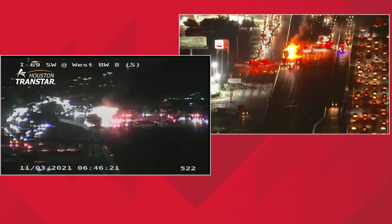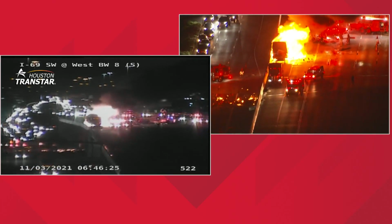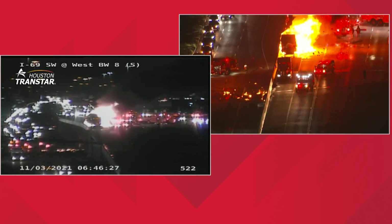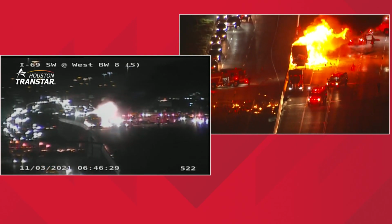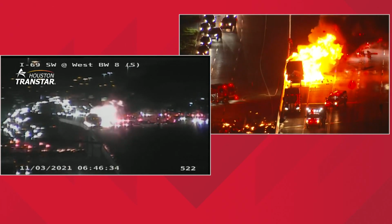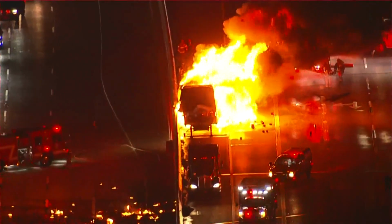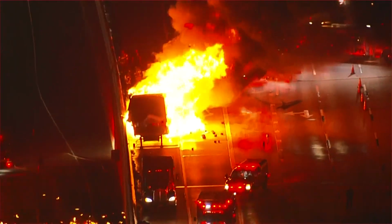Chopper just arriving to the scene to give you that overhead viewpoint as well. And you can see that those flames are trying to stay contained right in the vicinity. But I saw the flames go below onto the service road. You can see that fire on the scene. Those crews are setting up their hoses and getting ready to tackle this.